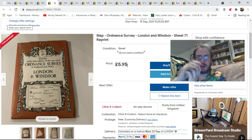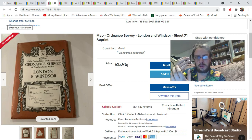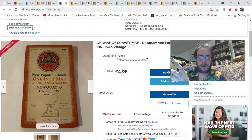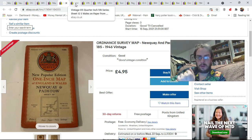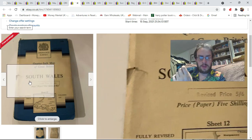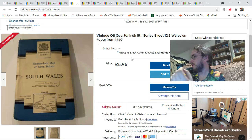This London and Windsor, this is a reprint of an old Ordnance Survey map. Seems to be some collectability to these, so this has gone on for £5.95 free shipping. This is a properly old vintage map from 1946, listed for £4.95 free shipping, based on researching sold listings. Again, another vintage one, £5.95 I've gone for. I think there's one gone for £6.95 from your research, but this has got a little tear to it. It looks like whoever donated this stuff to the tip is a collector, because the maps themselves are all in excellent condition.